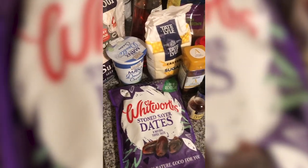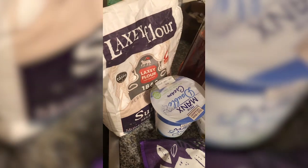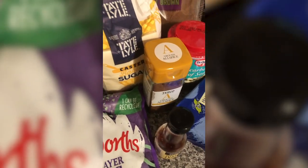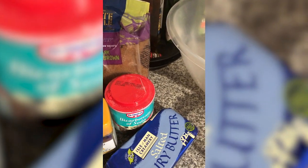No particular order. It involves dates, it involves Manx cream, it involves Laxey Flour, it involves Manx butter. Then we've got all of these other lovely ingredients as well. We've got some vanilla, we've got some allspice, we've got some caster sugar, some syrup, some brown sugar, some bicarb. Have you guessed what it is yet?